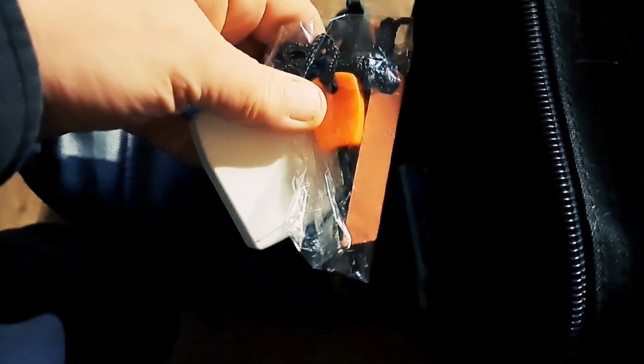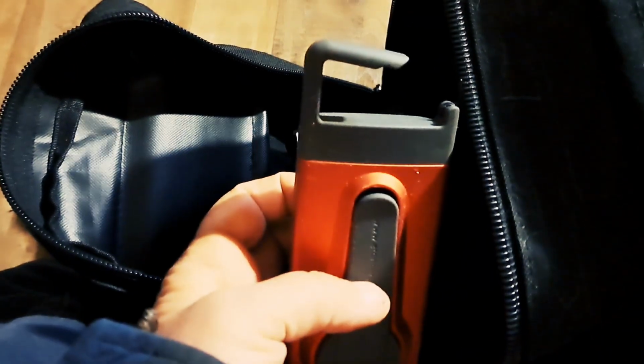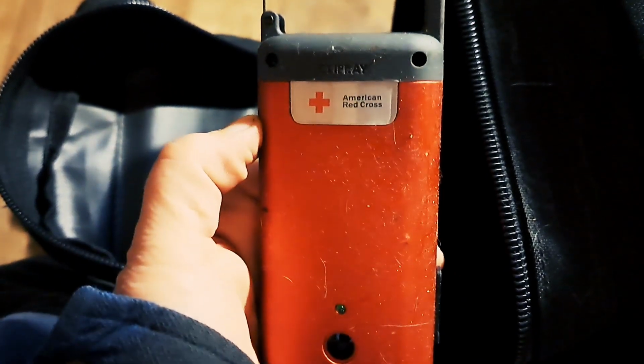That's a brand new ferro rod, which I don't need in here because I have too many ferro rods. I always carry dental floss, but that's going to go in there too in my cooking bag. This one is a solar radio. A solar light. So I have 2 flashlights with me. I got this one free from the American Red Cross. So this is a hand crank solar flashlight.